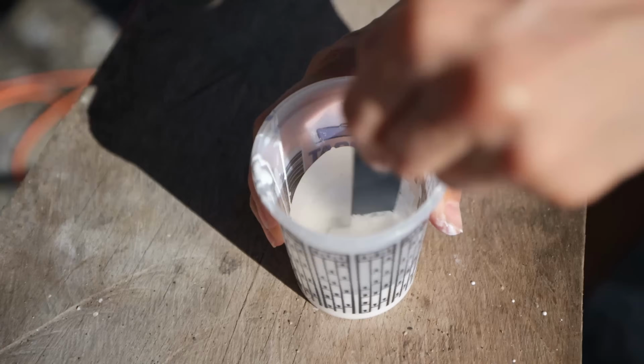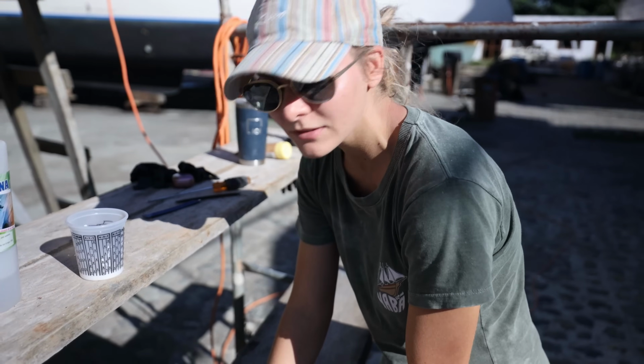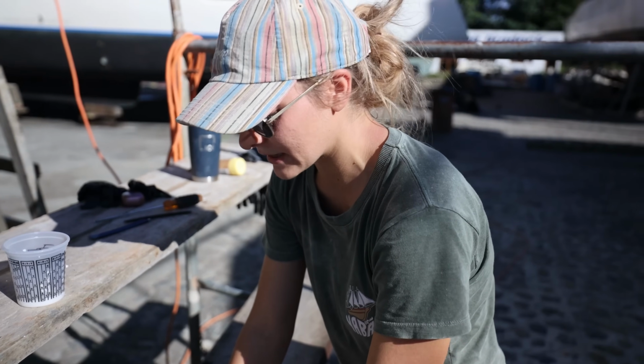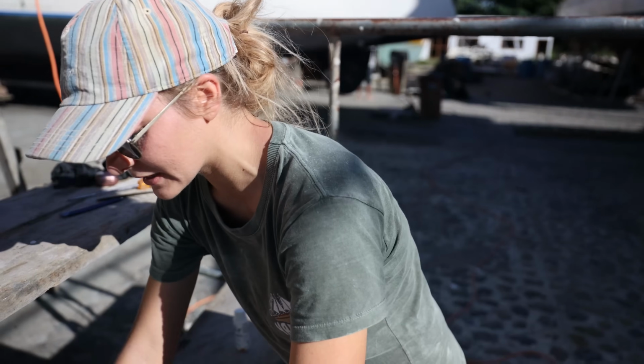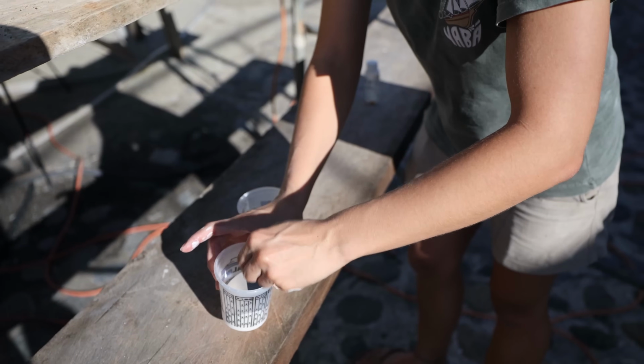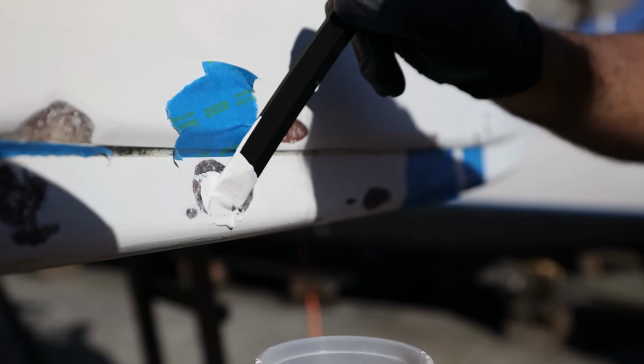What we just put in, the MEKP, is what will have the reaction start. And without that, it wasn't ever going to cure. So now it will harden, whereas before, it would just stay a liquid forever. I feel like maybe I should use a brush. The tutorial I watched, the guy said he preferred the sticks.